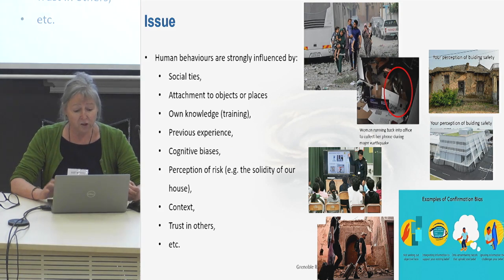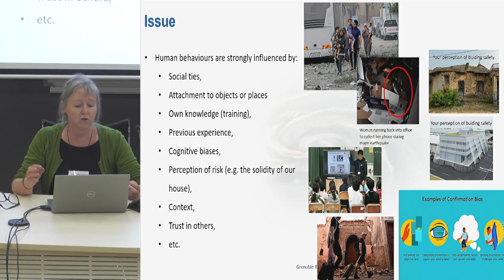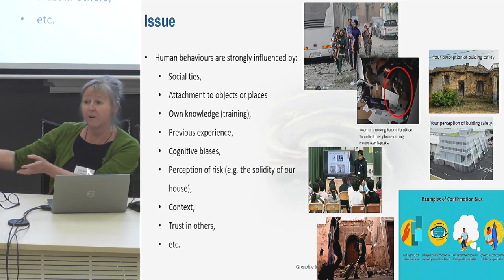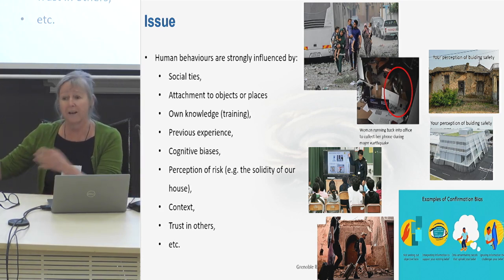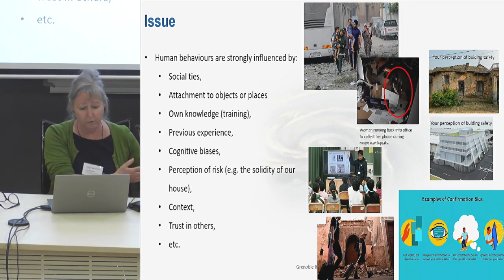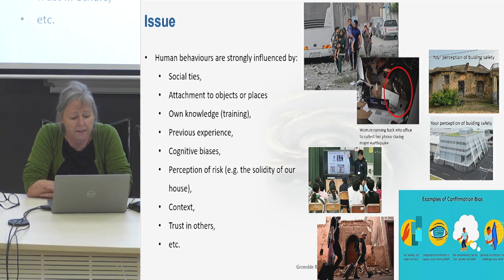So the issue is that what we do in disaster situations is really strongly influenced by our social ties. So for example, we're not just going to get up, evacuate and leave our family there. We're going to evacuate with them, and that may take time to get everybody together to evacuate. We have an attachment to objects, people or places.